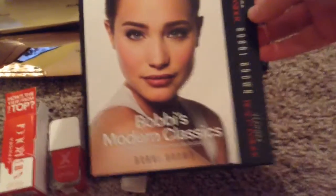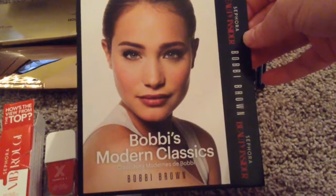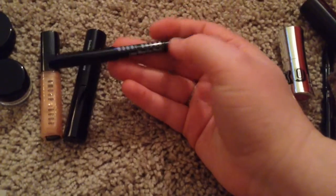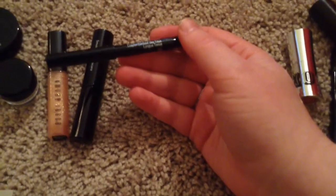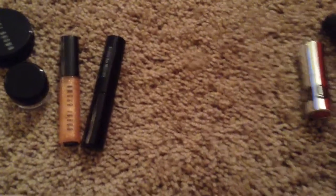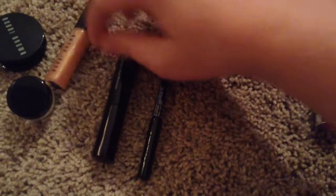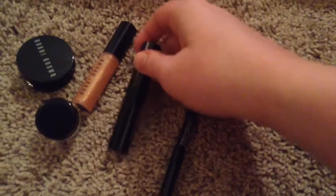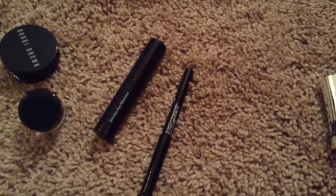So the first one I'll start with is the Bobbi's Modern Classics. This was a 500 point perk. It comes with this little pink case, and it actually says Bobbi Brown in pink on the zipper pull. So it came with one longwear eye pencil in black, or jet, I'm sorry, one smoky eye mascara, and one high shimmer lip gloss in Bare Sparkle.